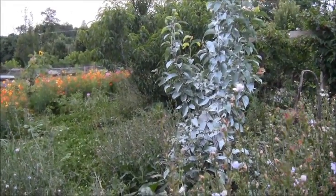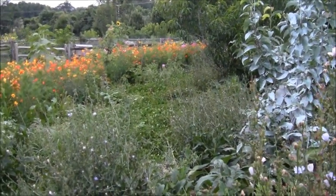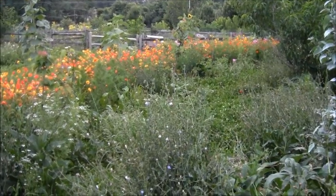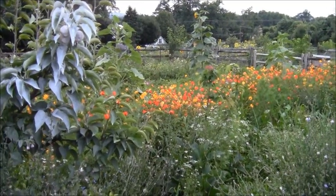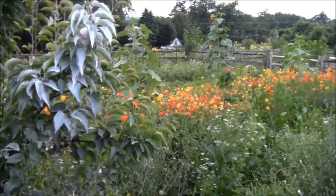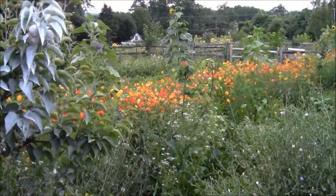This is zone 2 food forestry, so we got Asian pears and nectarines and apricots and sea berries and quite a few other things. And in between the food forestry is kind of like a wildlife buffer between the food forest and my zone 1 garden. And basically what it is, I planted a native wildflower meadow.